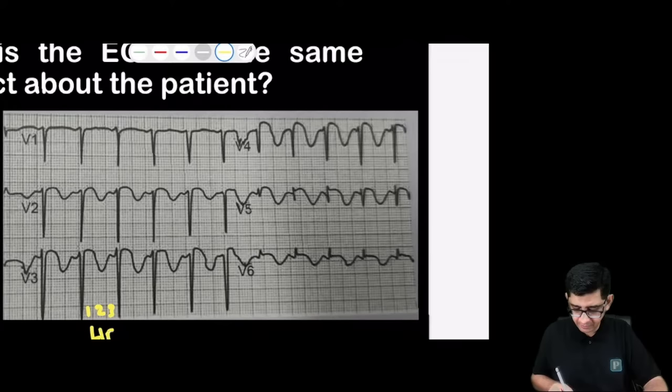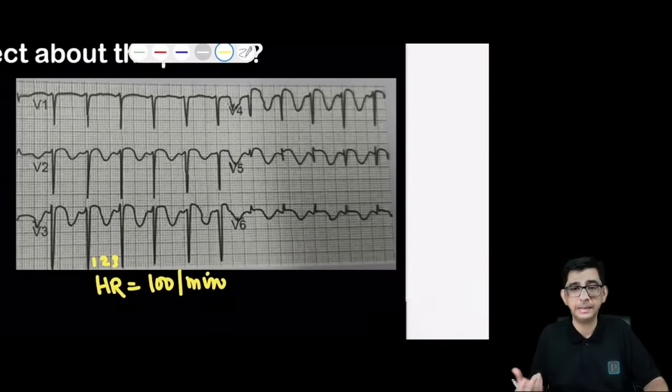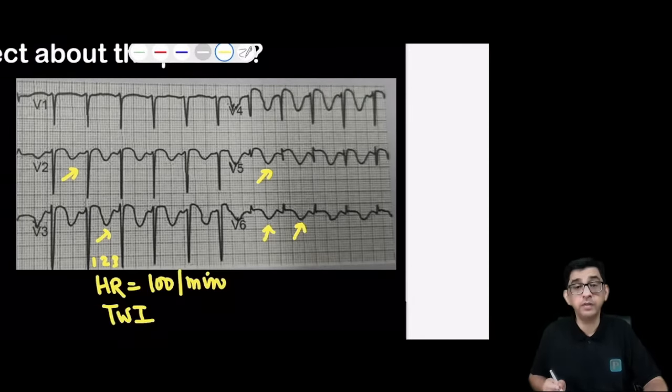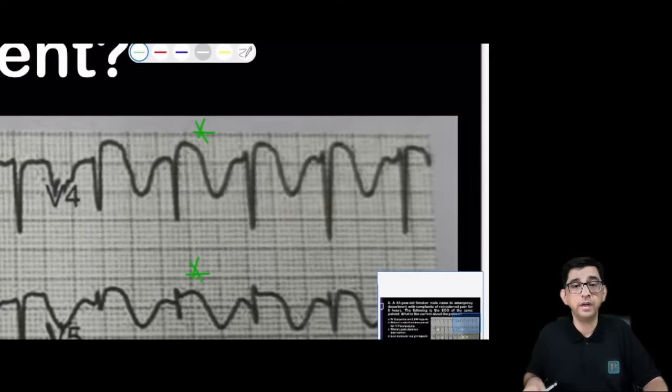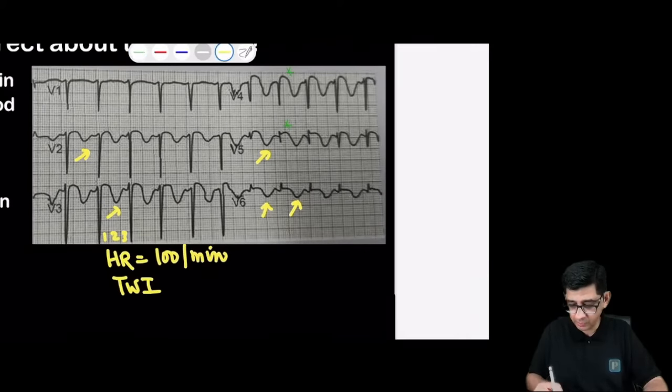So the heart rate is pretty decent, about 100 per minute. I cannot comment on the axis at the moment, primarily because the data for lead 1 and aVF is not given in this case. I can notice very characteristic T-wave inversions in the lateral leads as well as in the precordial leads. In fact, all the leads have a very predominant T-wave inversion. Along with that, I can also notice a very characteristic ST segment elevation, that Pardee sign that I always talk about. That ST elevation is present, where I put up the green marker there. So there is a STEMI also occurring in this patient.